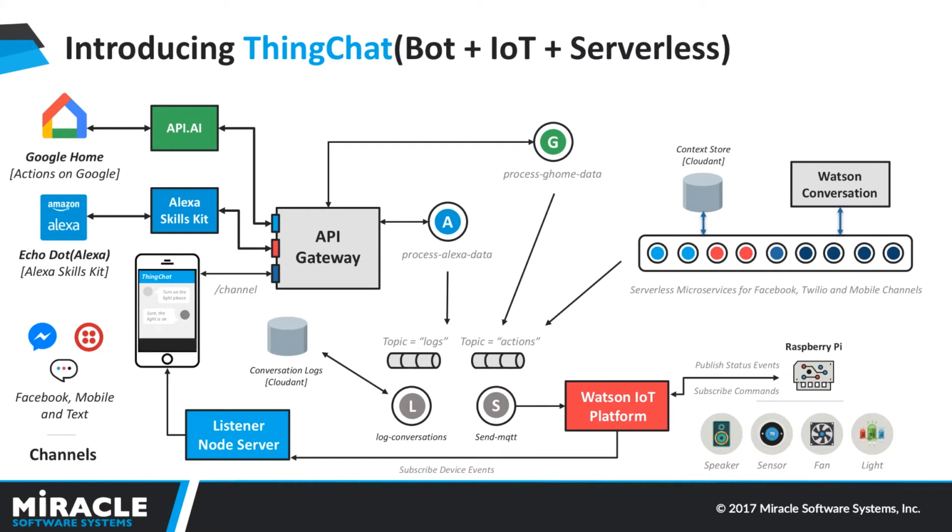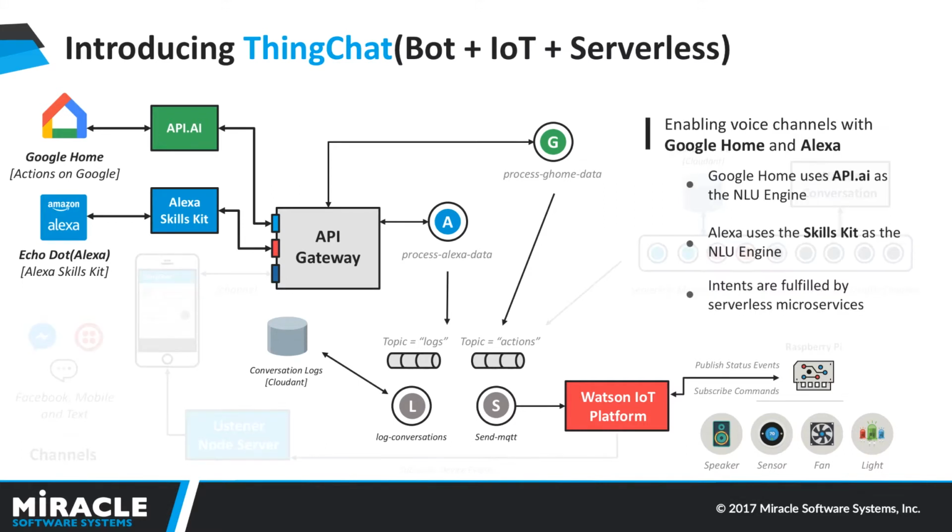The services still were in the same ecosystem as the other services that were being used by the other three channels, and they still reused both the logging service and the MQTT service that was sending messages back to the Watson IoT platform. So if you take out the noise and the pieces of the other channels, this is the architecture that you can see with ThingChat, only with Google Home and Alexa.